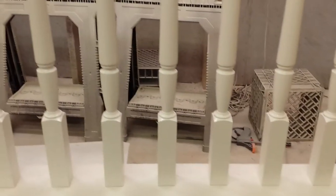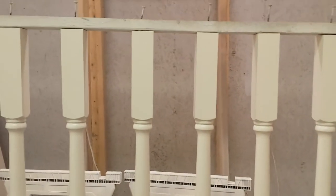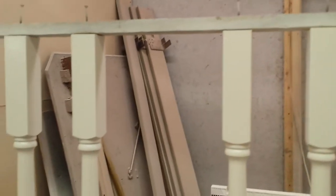All right, well, at this point, all I have to really do is sealer sand it one more good time and do a little touch up here and there on any little nicks or anything I see. And these should be coming home to you pretty quick.